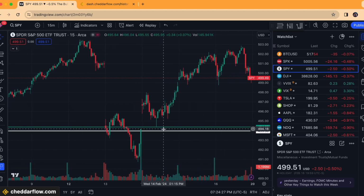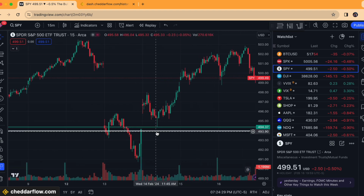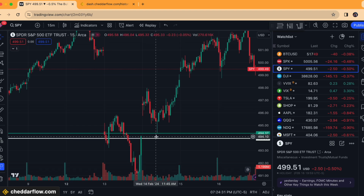And look at this right here. The exact low of day that we had on Wednesday of this previous week was 494.37. So it touched this dark pool print range. You never really want to use a single level by itself. It's better to range it whenever there's a lot of premium. In this case, there's about 10 billion, so it's perfect.